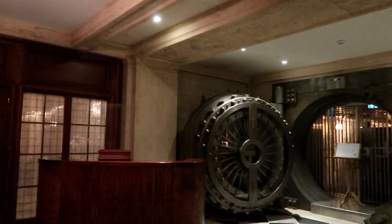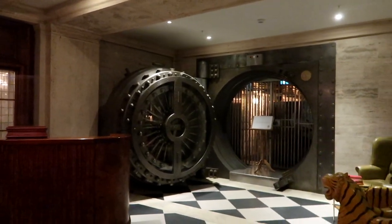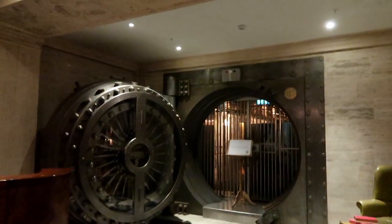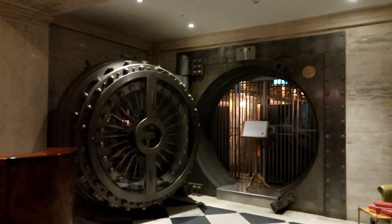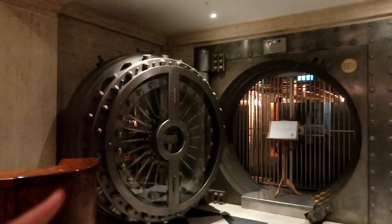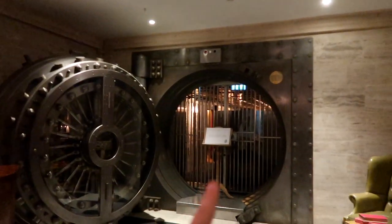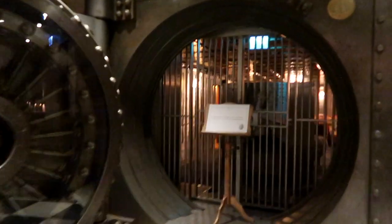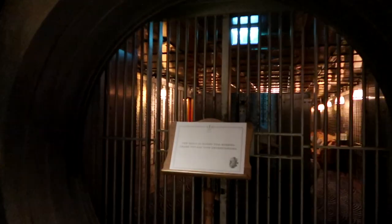You guys, if you watch my videos, you know I love anything old and history. I just adore it. It just fascinates me. But here is the old vault. Isn't that incredible? This is the original vault. Like, that is a vault. It's real. And you can see where it fits in over here. It's just amazing. So it says, the vault is closed, but thank you for understanding.